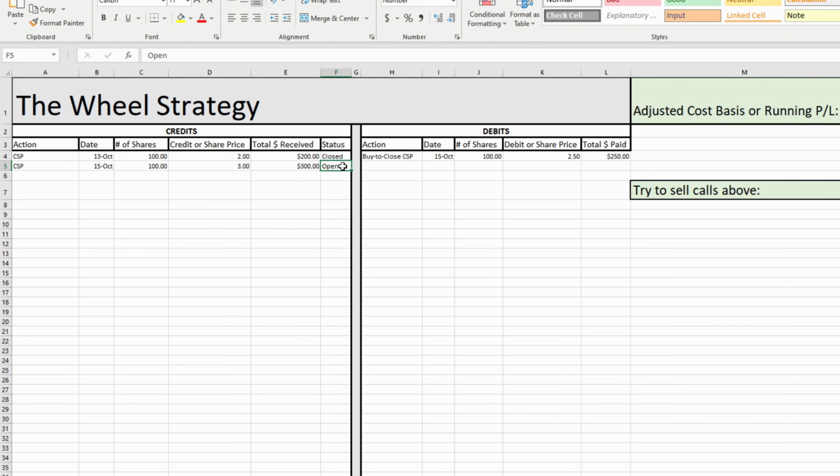When you get assigned a cash secured put, what happens? If you remember, with a cash secured put, you buy 100 shares at the strike price. If you're paying money, any money going out the door, you're paying a debit. Any money coming in the door is a credit. So when you get assigned, this put is going to disappear, so we'll put closed. And we're going to pay a debit to buy 100 shares at the strike price automatically. So it'll say assigned cash secured put.